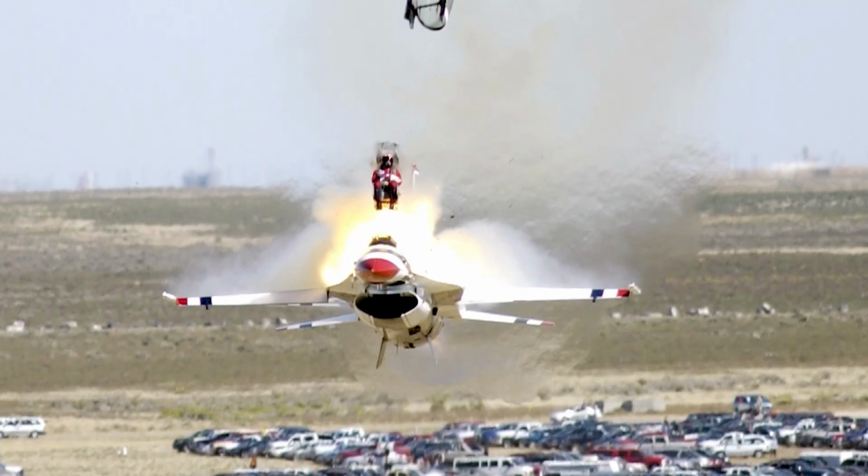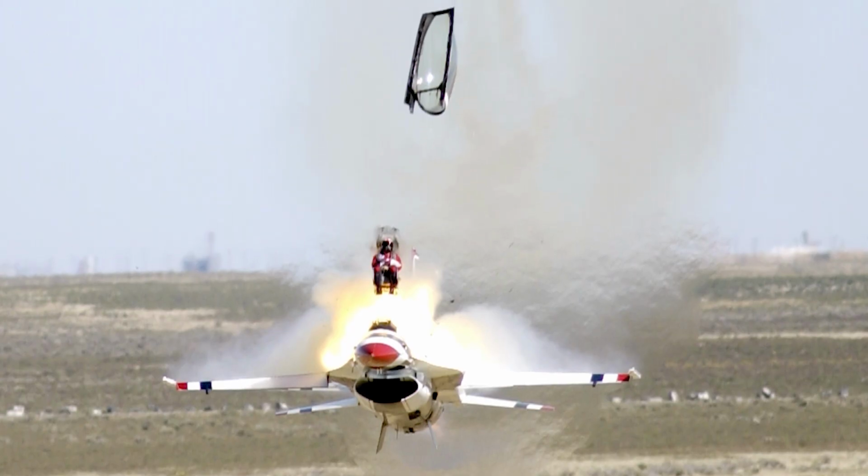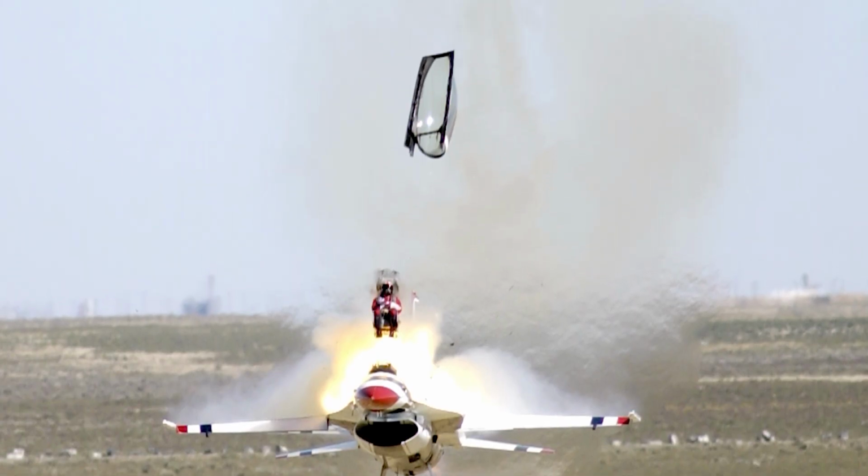Realizing his mistake, the pilot was able to fly as far as he could away from the spectators and eject less than a second before the aircraft crashed. Needless to say, the $20 million jet was completely destroyed, and in response to what happened, the Thunderbirds changed the procedures around the split S maneuver to ensure this won't ever happen again.